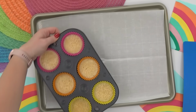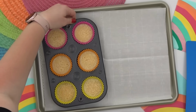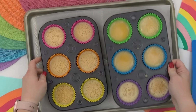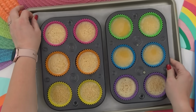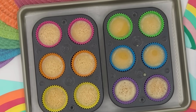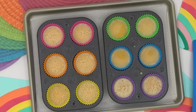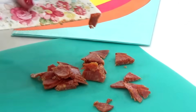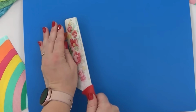So now that that is done, I'm going to pour these eggs into my little muffin pan. And you guys, I love using the silicone liners because it makes cleanup so much easier. Now I'm gonna go ahead and set these aside because I need to get the rainbow filling ready for these egg muffins. For red, I'm gonna start by chopping up some pepperoni. I want these to be pretty small.